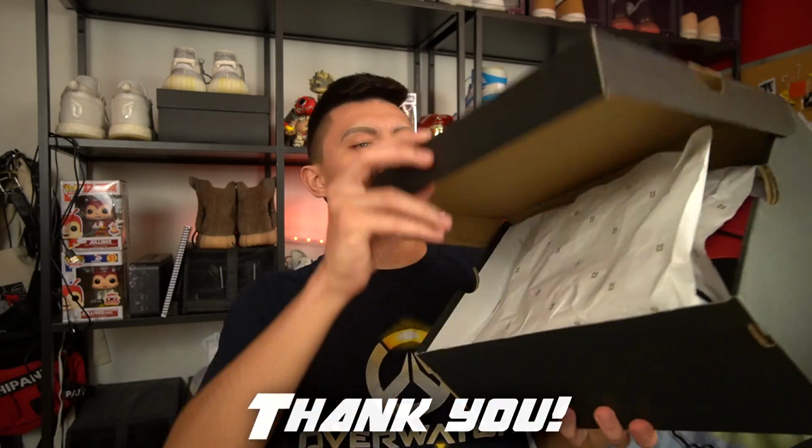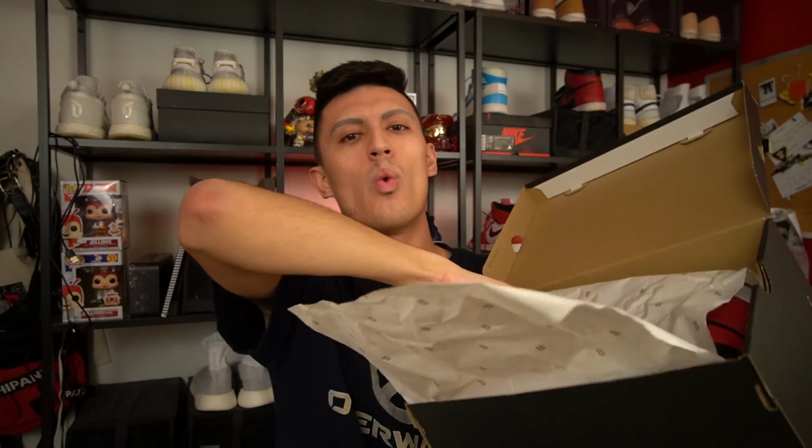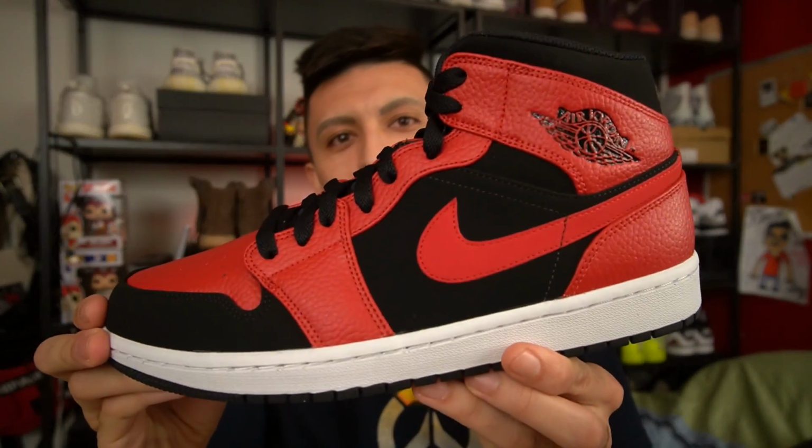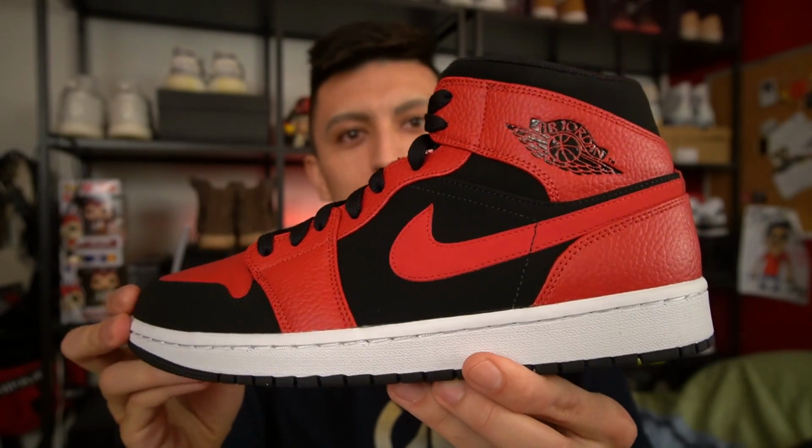And they are the Air Jordan 1 Mid Bred. That's right. This is the Bred version of the Air Jordan 1 Mid, the best one I've seen to date. Now I actually have two versions of the Air Jordan 1 Bred, the high top version, so we'll have it right here for comparison. And as you can see, there's a lot of similarities in these two pairs right here. Besides the obvious Jordan 1 silhouette, the color blocking is very, very similar.